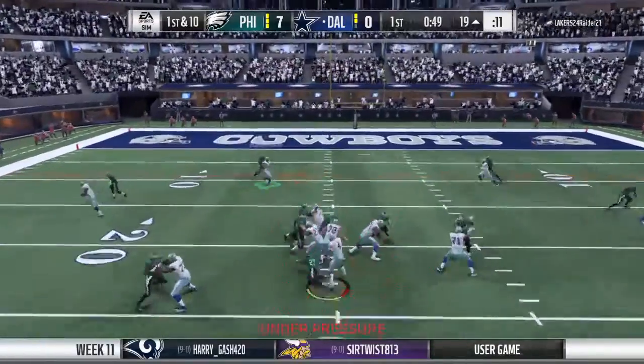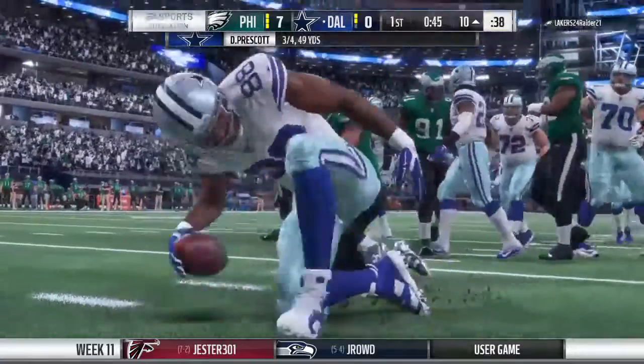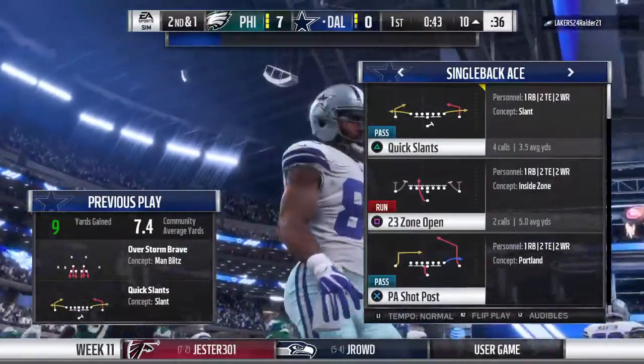From the red zone now, Prescott. And he'll get it here to the 10-yard line. Give him 9 there on the first down completion.